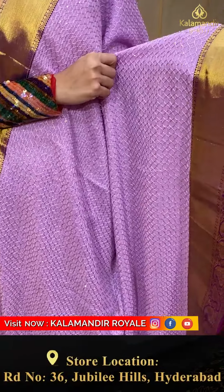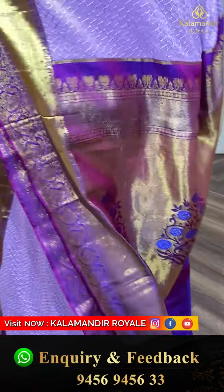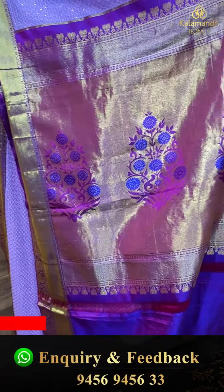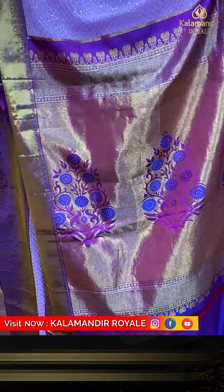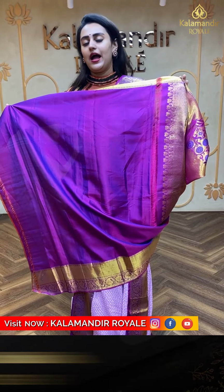And the border has lovely cross kadi lines with paisleys and florals and leaves. And this is the pallu, which has a lovely brocade pallu. Okay, and let me show you all the blouse. It's got a beautiful contrast blouse, absolutely wonderful.